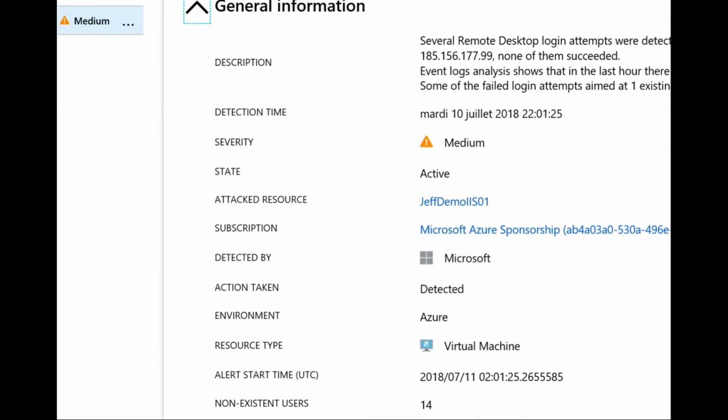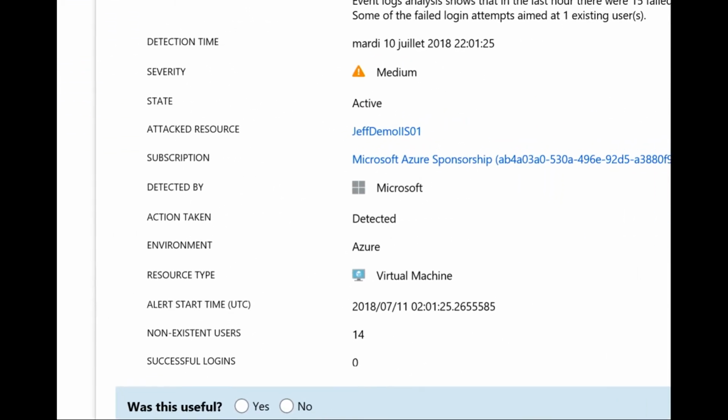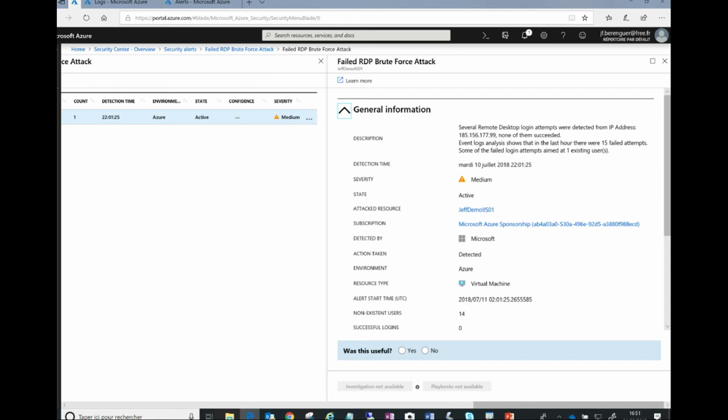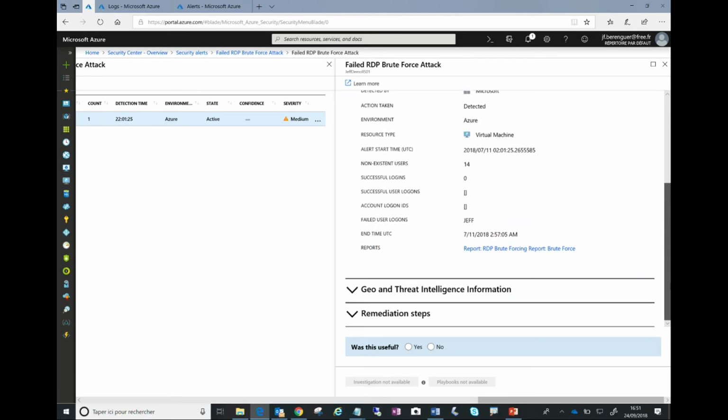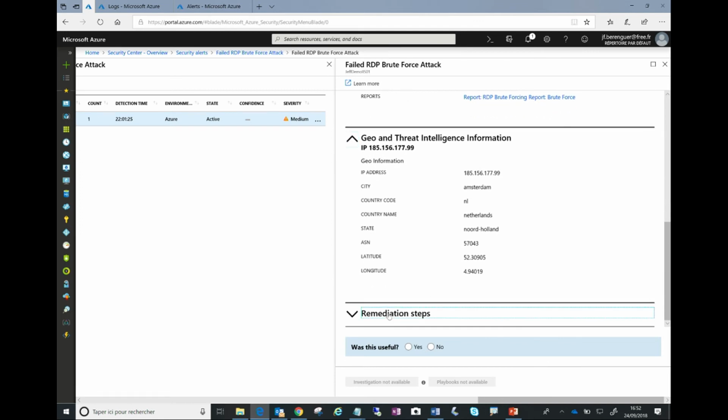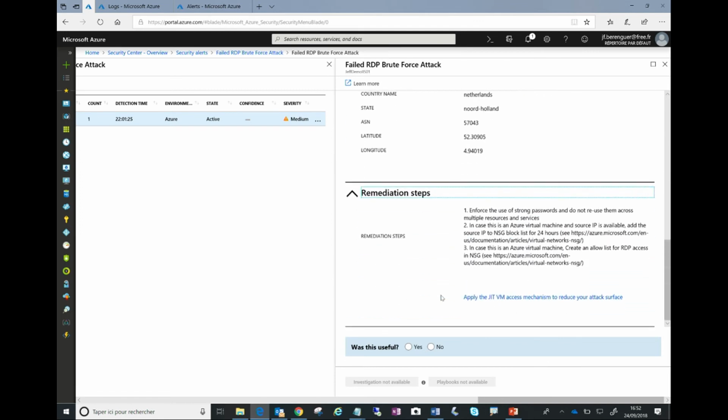I can find the name of the machine. I can find information about the attack, for example, the IP address. And I've also here a report which I can use in case of root cause. I have information about the localization and also information about the remediation steps. Of course, this is always the same, applies the GIT.